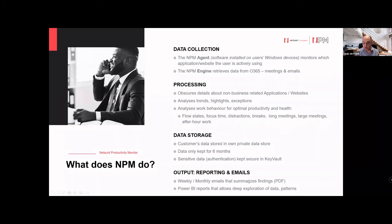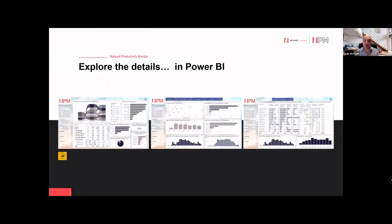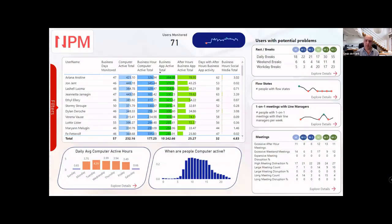Now, these are just summarized findings. We then also have a really interesting Power BI report that allows you to deeply explore the results of what we found. As an example, it's one Power BI file, which you can publish in your own Power BI environment, where you can analyze a number of things. Here's one of those Power BI screens, where right now I'm monitoring 71 users, and the number of users I've chosen to monitor went up and down, et cetera.